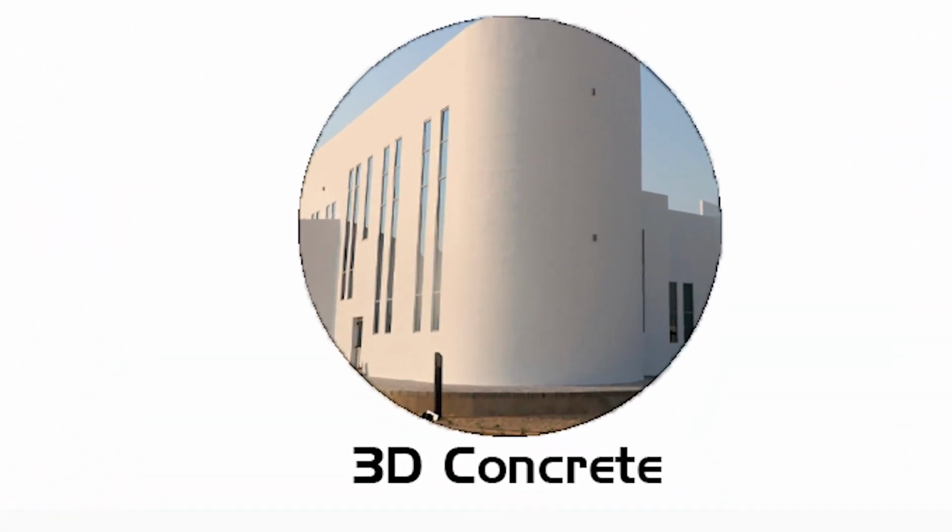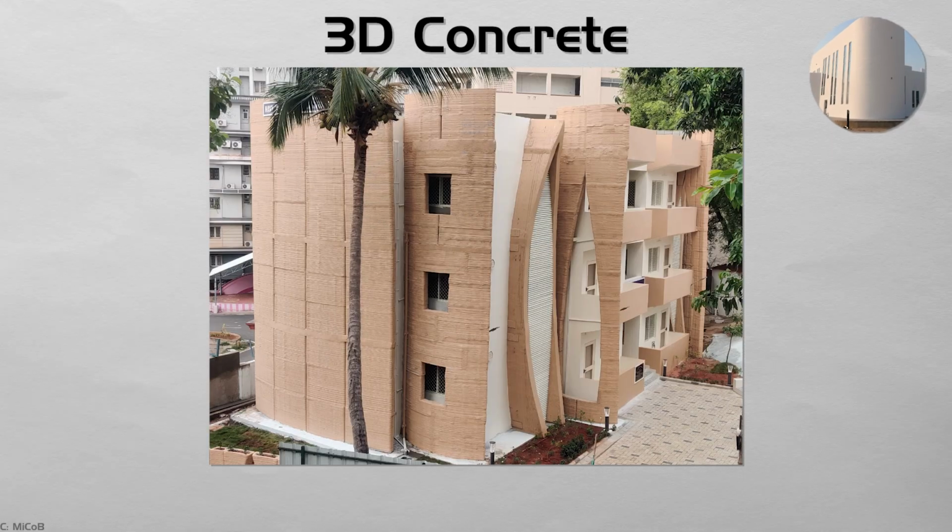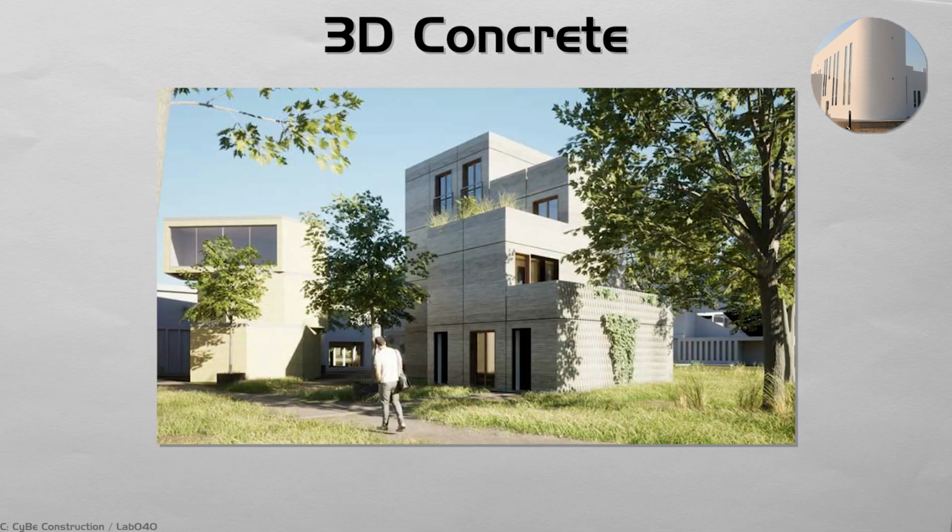3D concrete. Robotic nozzles lay layer upon layer of printable concrete, cutting labor, waste, and complex formwork. Surfaces snap into cavities cast mid-print. Early pilots focus on small offices, but multi-story tests signal a possible shift toward on-site additive mass housing.